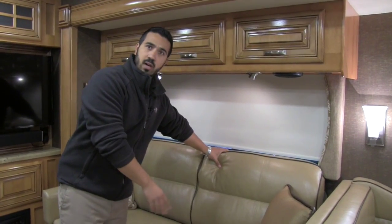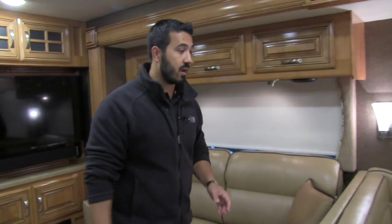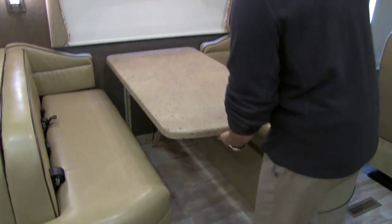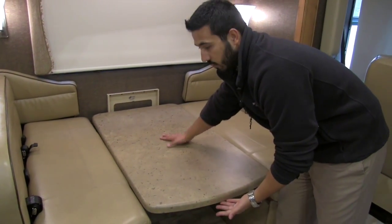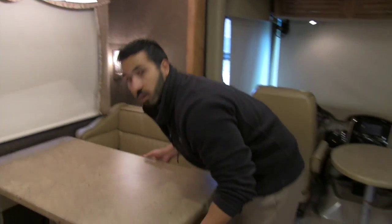Going to have an extremely comfortable leather sofa right here. This does pull out into a bed, so if you have additional guests, they are able to sleep right there. And same thing with our dinette. Again, very comfortable. This is what they call a dream dinette, so it is nice and easy. Right underneath here's a lever. You just flip that lever over and the bed pushes right down. So that way it can go all the way flat. It'll rest right here, and then you can just fill it in with cushions, and then you will have additional bed space there.